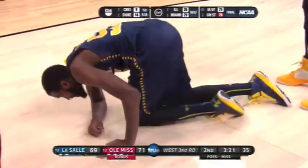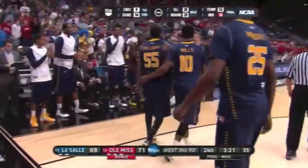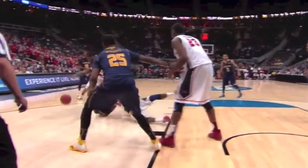Couple players shaken up. One is Ramon Galloway. Boy, LaSalle very fortunate. I think they got Summers on the foul, so LaSalle will retain possession here.